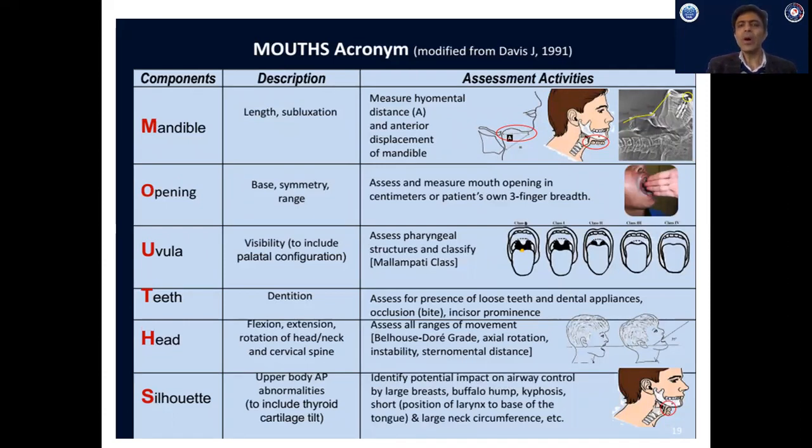This is one of the common acronyms that can be remembered for preoperative assessment of a neurosurgical population. We have to have an idea about the hyomental distance, the mouth opening, the visibility of the uvula, the dentition of the patient, the head movements, and the topography of the upper torso.